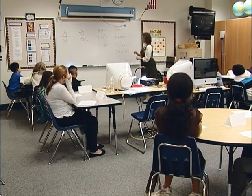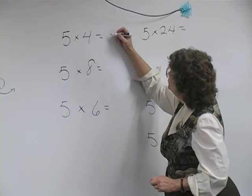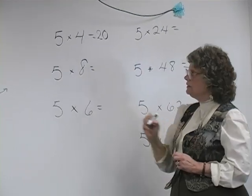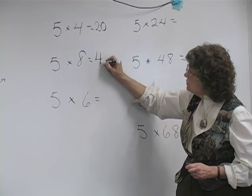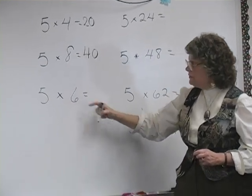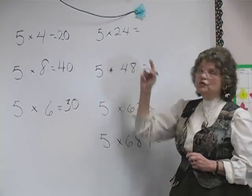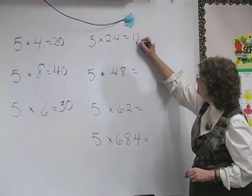So let's see what happens here. What is half of 4? 2. Move the decimal 1 place to the right, and what do I have? 20. Half of 8? 4. Move the decimal 1 place to the right? 40. Half of 6? 3. 1 place to the right? 30. Half of 24? 12. 1 place to the right?